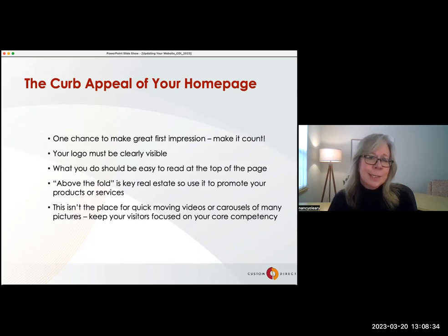Last but certainly not least, we strongly recommend to shy away from having long videos or a carousel of images right at the top of your website. Those are definitely some design elements which have come into favor and have come out of favor. And really what we're starting to find from a user experience is that folks really get distracted by all that movement, and then they tend to not pay attention to your core competency. And most importantly, they tend to leave fairly quickly rather than remaining engaged on your website.